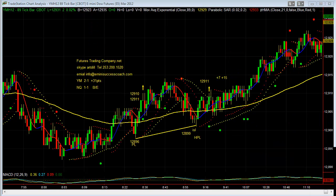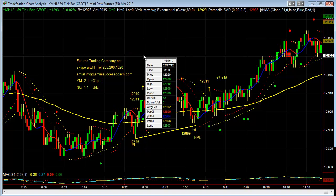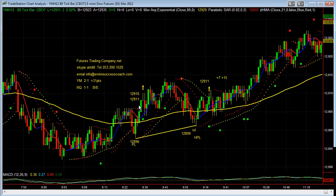We had 2 more Dow trades. One here. And this was again a trigger entry. The high of that bar was 12.910. I got 2 contracts on, one at 12.910, one at 12.911.